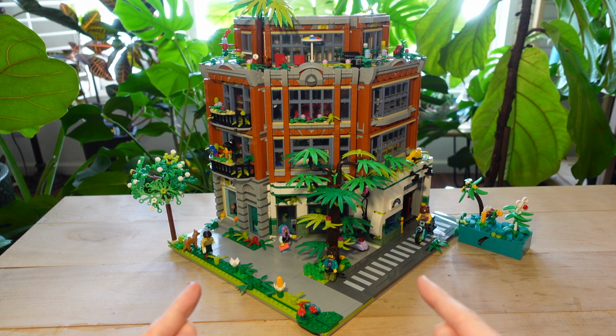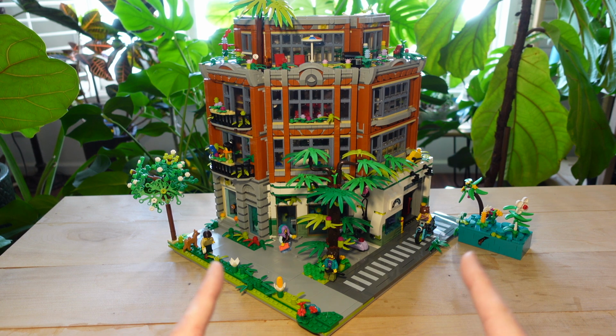Let's get started. So the basics, I kept it on its original 32 by 32 base plate. So I'm on a quest to expand all my modular buildings, but without going beyond the 32 by 32 base plate. And I started with my Palace Cinema, so I definitely recommend you go check out the Palace Cinema video. Did some really awesome stuff to that.